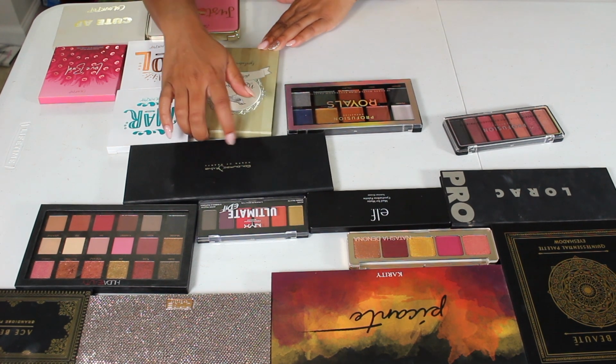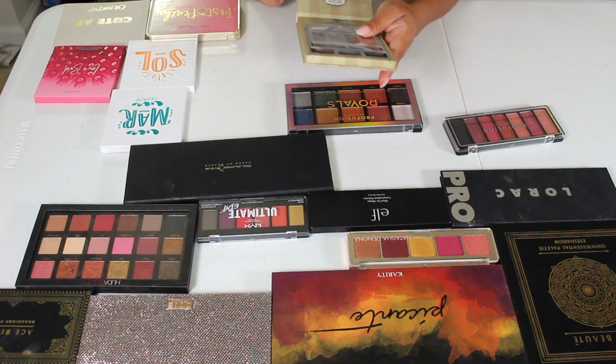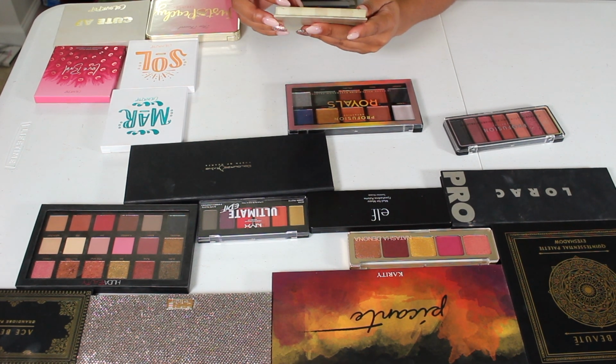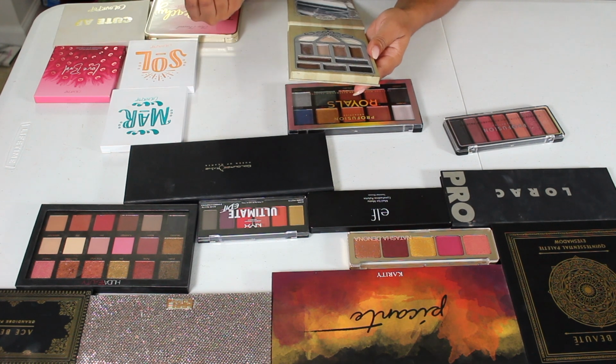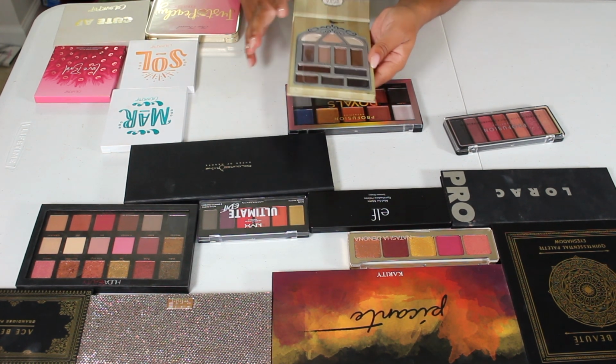It's this Nightingale palette by Pretty Vulgar. I've never used this palette. I don't even think I've ever touched this palette. Yeah, I've never used or even touched this palette, so I'm gonna go ahead and let that go.